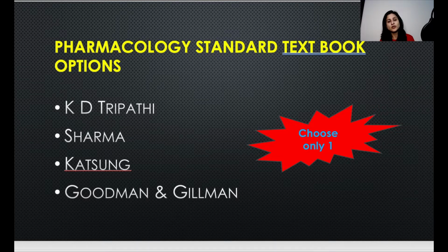So definitely they go through this. But at an undergraduate level, whether you're an MBBS student or a dental student, you should only stick to either Tripathi or Sharma. And please just have one book. Do not go into all the books and study from here and there, because that creates a lot of confusion, and that really makes your life a hell.